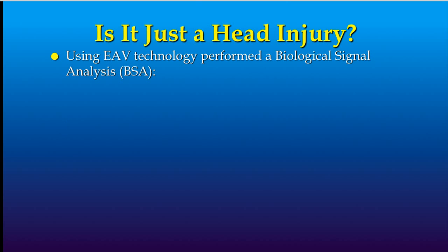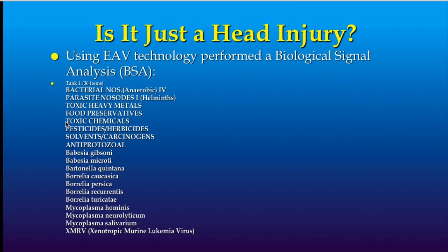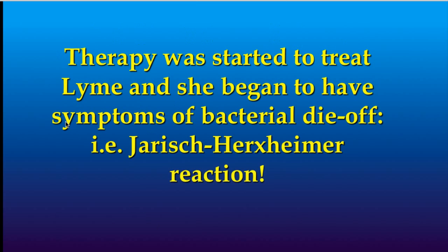So I used EAV technology, and I did something called biological signal analysis to see what this might be. And I started finding signals for all these different things. Heavy metals and pesticides, and I started finding signals for tick-borne diseases like Babesia, Borrelia, Mycoplasma. And then we started doing a therapy on her to treat her Lyme. And she started having die-off symptoms, bacterial die-off symptoms known as a Jarisch-Herxheimer reaction, or as people in the Lyme world call it, the Herx. So she started having that.